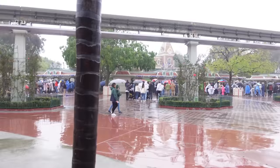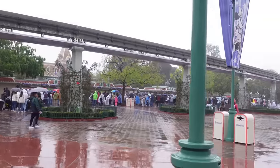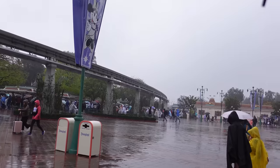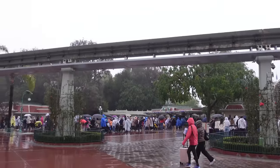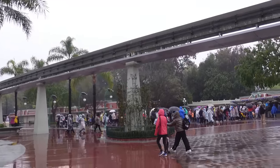But anyways, I think we're gonna head inside the park and see what we've missed in the past couple of days. But like I did mention, the entrance to the park is a little bit busier than usual. Everybody's in their raincoats and using their umbrellas. Look at that. And about 10 minutes later, we're inside the park.